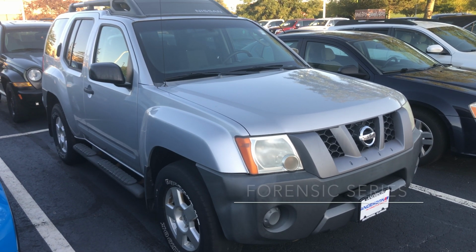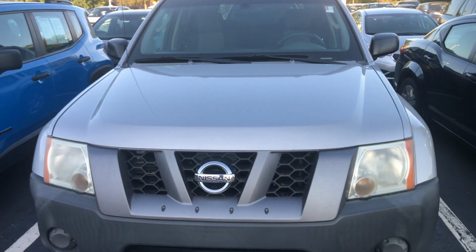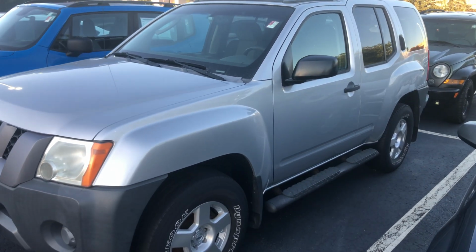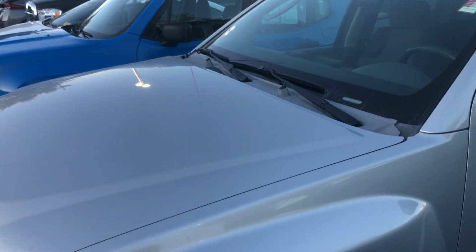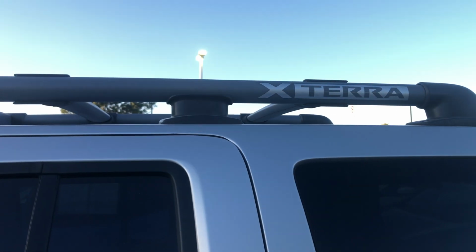Guess what we got here? 2008 Nissan Xterra right here on Anderson Nissan in Rockford. This thing is automatic, disappointingly. It does have four-wheel drive. It has unknown mileage on it, but the main difference I see, of course, it still has the Xterra on there.